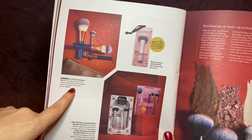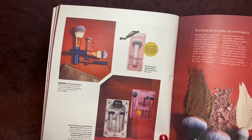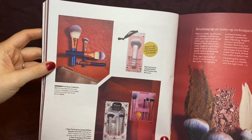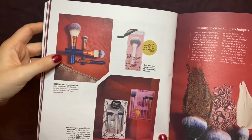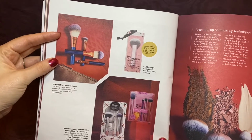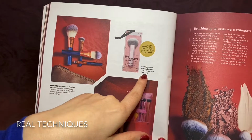First of all, we have this number 7 brush collection, which is a mini powder slash blusher brush, an eye contour, a foundation and an angled eyeliner brush with a pouch, and that is £14. I don't think I've ever tried a brush from number 7, but they look pretty good and not bad for £14. Then we have a mini contour fan brush, which is £6.